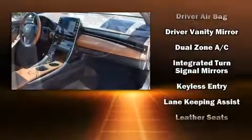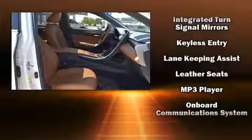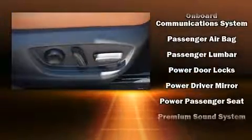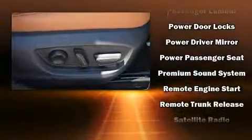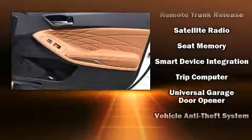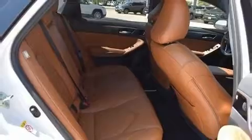The unique heads-up display projects vehicle information onto the windshield, including speed, gear selection, and engine speed. Drivers benefit by not having to take their eyes off the road. This vehicle has achieved certified pre-owned status by passing Toyota's comprehensive certification process.